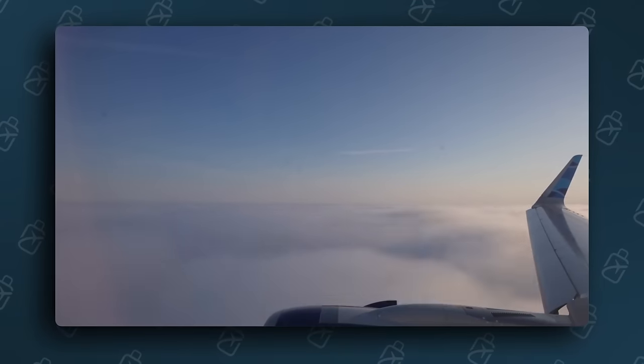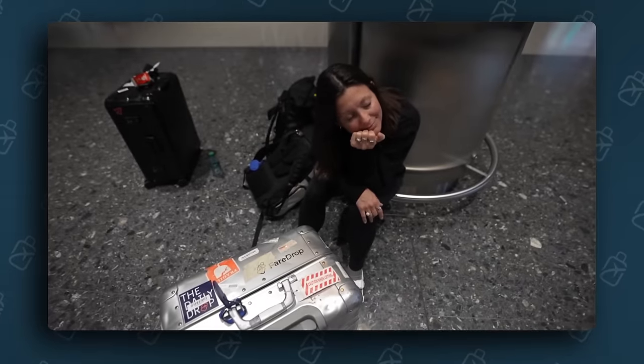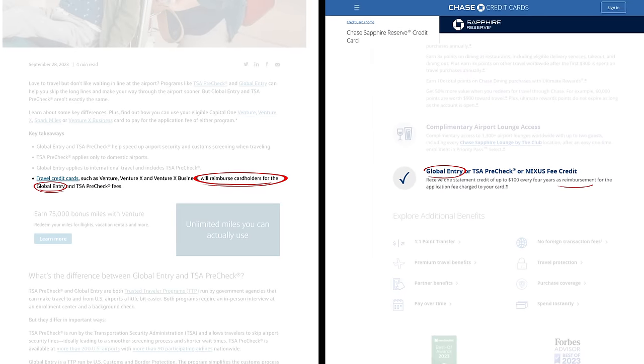Yeah, within like the hour, we had an email that we were approved. Super easy. Yeah. Super, super easy. So if you're coming back from an international trip and you don't already have Global Entry, I would highly recommend doing the interview on arrival and using a credit card that reimburses the Global Entry fee.